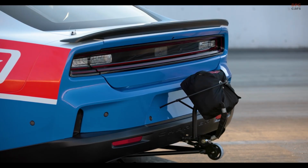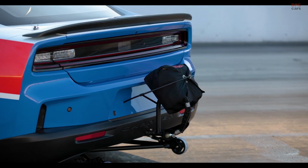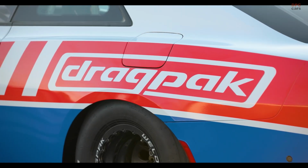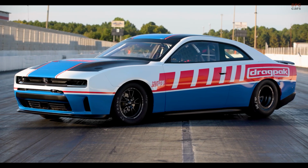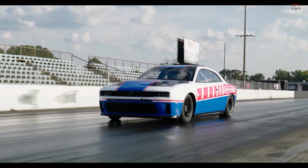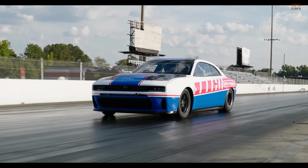Buyers can personalize the build. A lightweight engine component package adds a Blackbird front cover and an external oil pump kit. A rear anti-roll bar is available along with a dedicated data package. You can also choose a Racetech lightweight carbon seat kit that removes an estimated 20 pounds and a Driveline Lightweight Kit that saves 7 pounds with a carbon drive shaft.